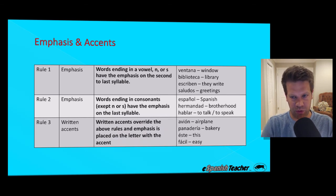Let's go back up to rule number one. Listen for the emphasis. Ventana. It's not ventana. It's ventana. Biblioteca. Not biblioteca or biblioteca. That sounded kind of funny. It's not saludos. It's saludos. Okay, so emphasis is really, really important.